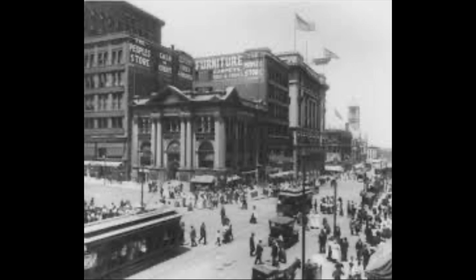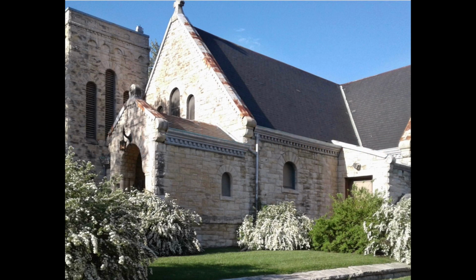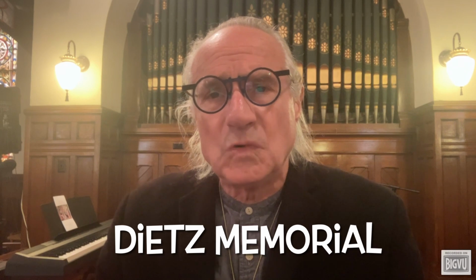Dietz Church is listed in the National Register of Historic Places under the name of St. Matthias's Episcopal Church. This is because it was originally built by the Episcopalians and later sold to the Methodists, who renamed it Dietz Memorial. Those Episcopalians who built the church must have included some very wealthy business people and industrialists, since they spared no expense.